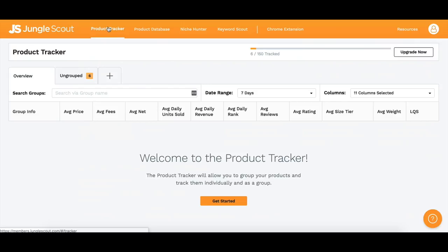All right, so here we are in the Jungle Scout web app. They have a few different things here. They've got a product tracker, product database, niche hunter, and keyword scout. And the Chrome extension is what you already saw. So I'm going to start here at the product database.